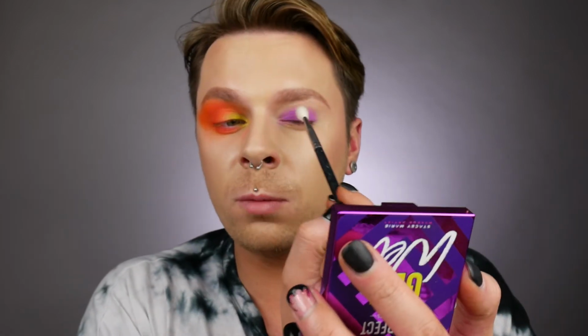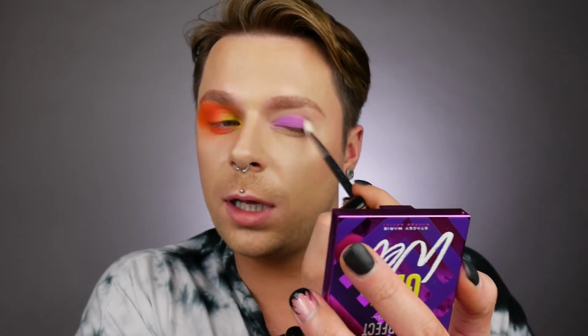Right, let me just take a blending brush and I'm gonna take, what do I have here for blending? I'm running out of brushes. Right, I'm gonna take my favorite Morphe M441 brush and I'm just gonna softly blend that shade out. See how it blends out. And when it comes to purples and all those shades, you really need to take your time blending it out. But I just want to really create a shape, so let me just bring that out, and it blends out stunningly. Even into my crease, it's just blending out beautifully.